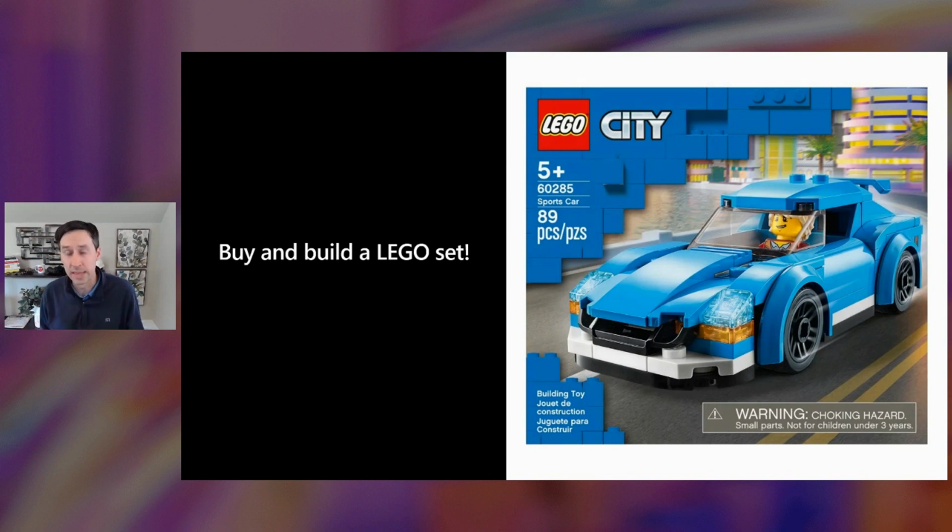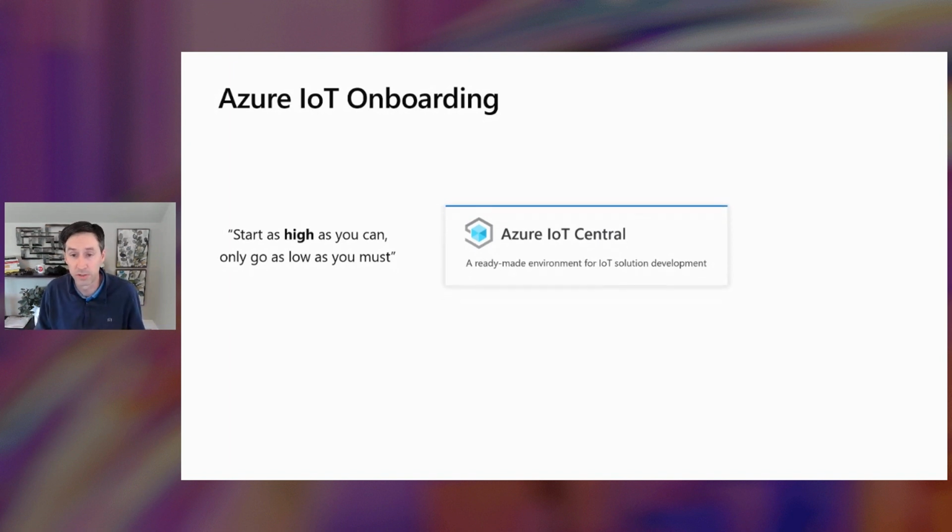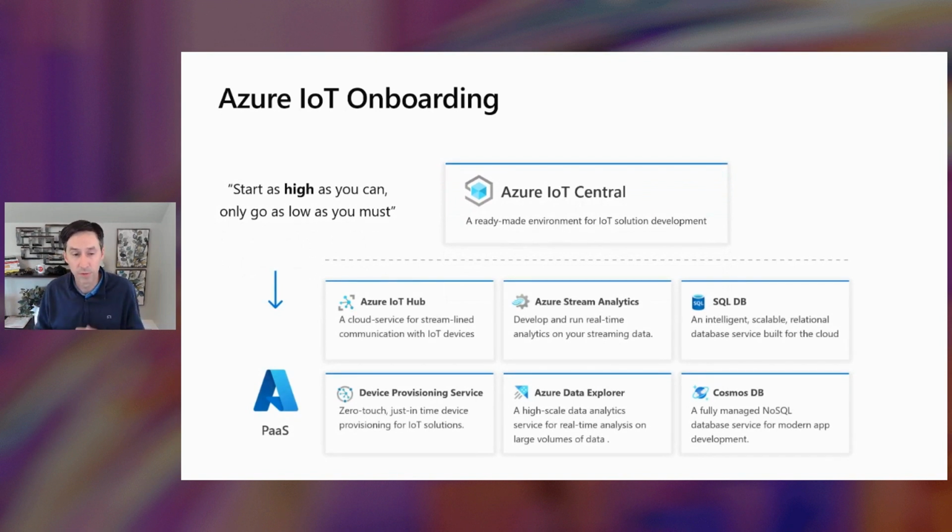And I think we think about IoT Central through a similar lens. You certainly can stand at the wall of services that we provide in Azure and build IoT solutions. There's no doubt. But we believe that a better path is really to start as high as you can, and really only go as low as you must. So we think it's appropriate to start with that Lego set, which again is Azure IoT Central, that ready-made environment for solution development. And then if you need more, if you need access to the PaaS services or the IaaS services beneath, there's absolutely valid paths to go do that.